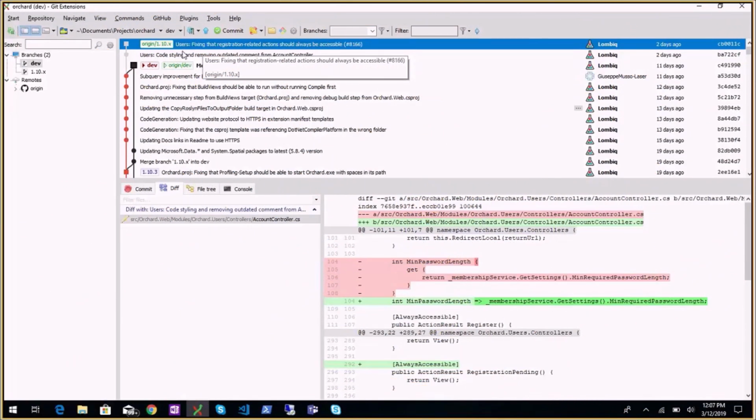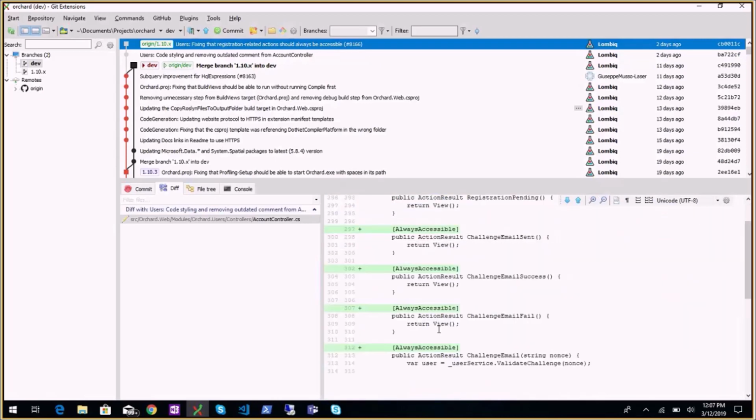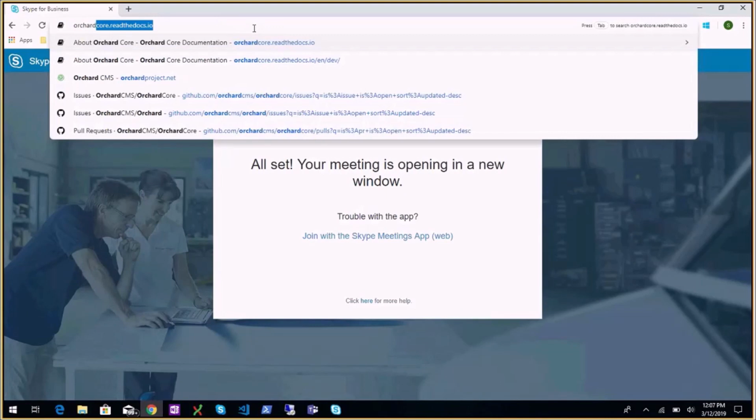One fix, one refactoring, and one fix that registration related actions should always be accessible, even if the access frontend is not available. And that makes the last change for beta 3. So this will be the official build for beta 3. Sorry, for 1.10.3.